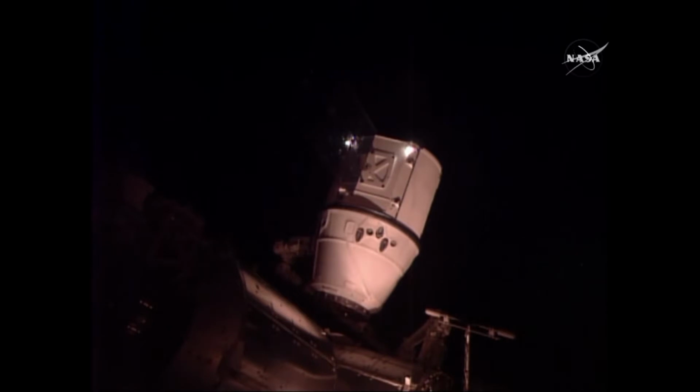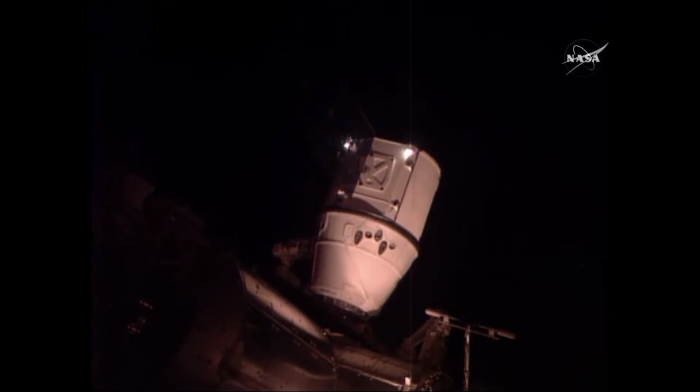Robotics officers slowly but surely using the space station's robotic arm, the Canadarm2, to maneuver the Dragon SpaceX cargo vehicle closer and closer to the common berthing mechanism of Harmony on the nadir port.